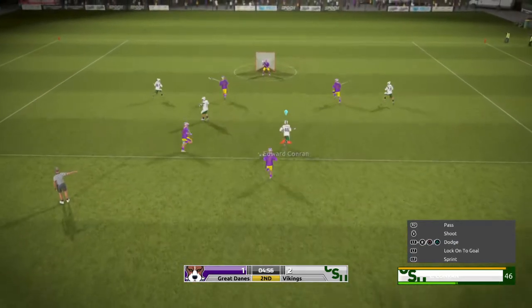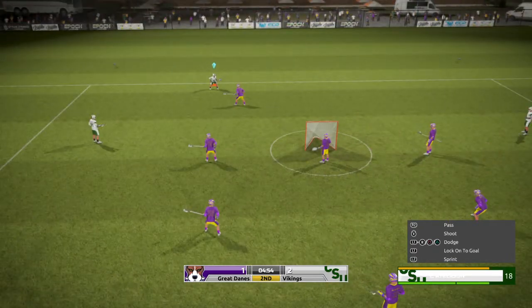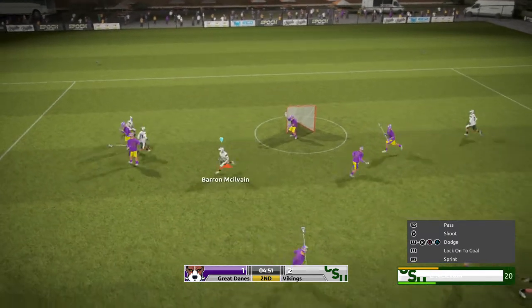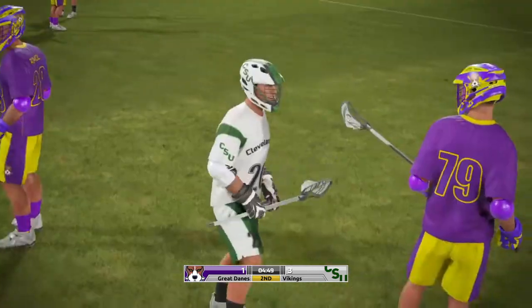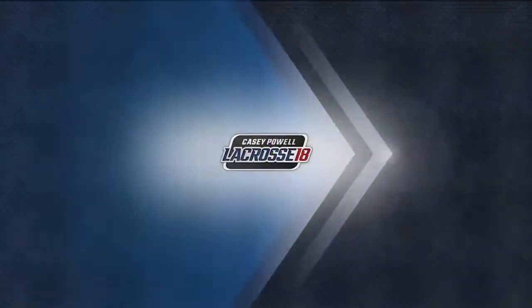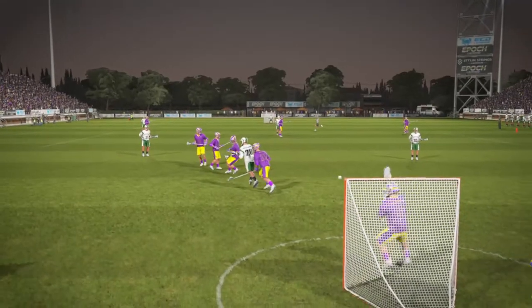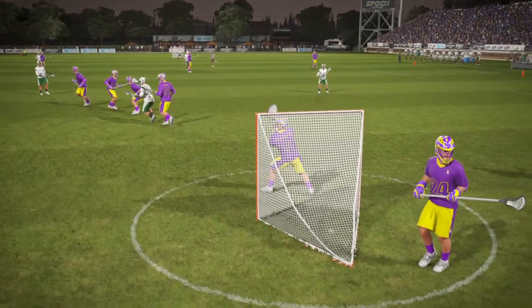Conrad wins. Oh, we're going to look for a fast break shot here. Conrad was all alone, but shot sails over the net. And a shot. Scores. Oh, man. 3 in a row for the home team, Albany. That was really nice. I threw a dodge and then shot. And top shelf corners is exactly what I was trying to do in that situation.